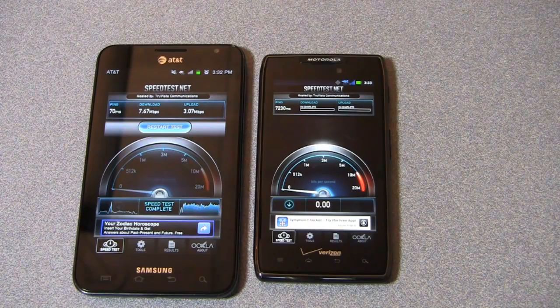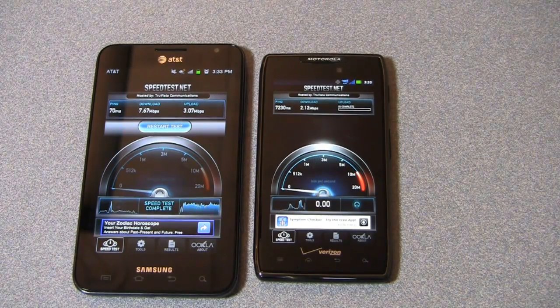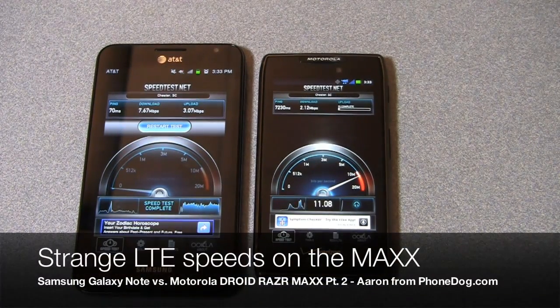7,000, that's pretty terrible ping. I'm not sure why it's taking so long over here. But 70 milliseconds, 7,230, a little bit different. And there it decides to kick in. So I'm not sure what's going on over here. A little bit of an issue perhaps with the LTE network in uptown Charlotte. Not sure, again, literally center city right now.